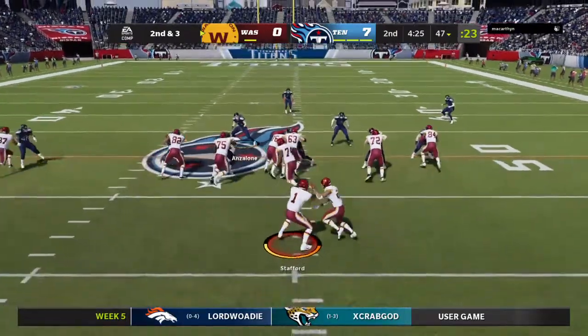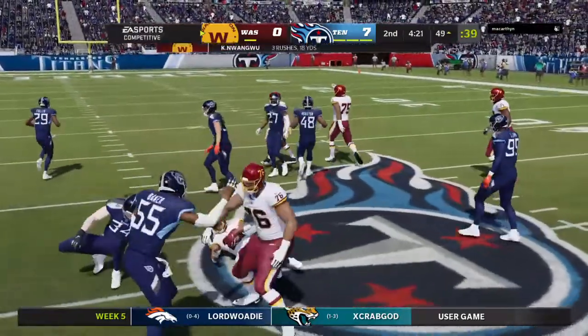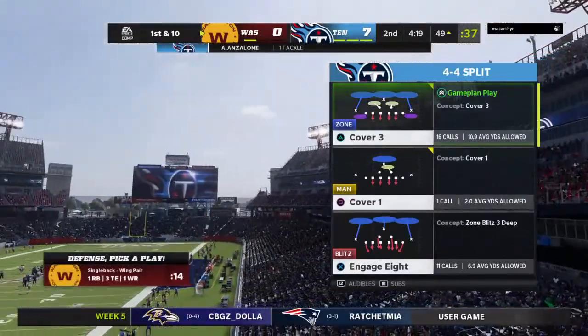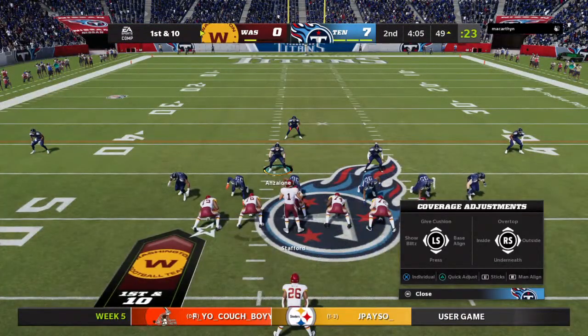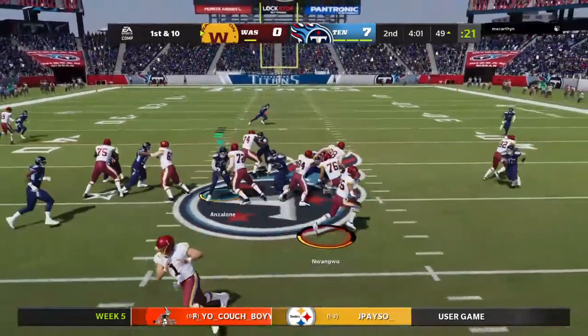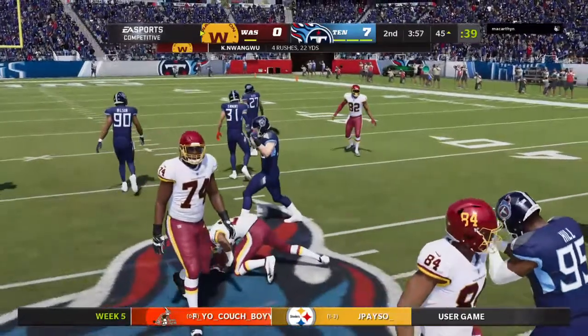score. On second down, here's Nwangu. And he'll get it into enemy territory just across midfield at the 49. They'll get 3 as the drive continues. It's a first down. Handoff here to Nwangu. And he'll maneuver his way forward for about 4.